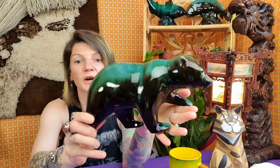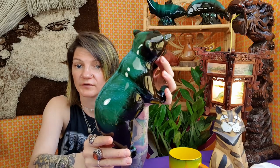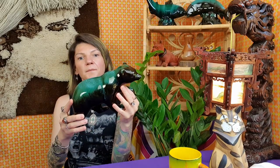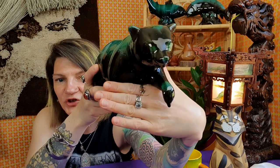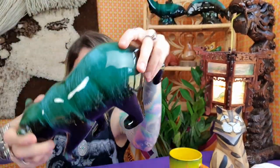This classic Blue Mountain Pottery bear is with me for a good few months, and the reason that it's here is I cannot take good photos of it. It's so shiny, it's so glossy, that the camera doesn't do it justice. It is a good size piece, and the funny thing, it has a drip of glaze on its paw. Looks wounded. Also, there's something that rattles inside. Probably fell through his paw.